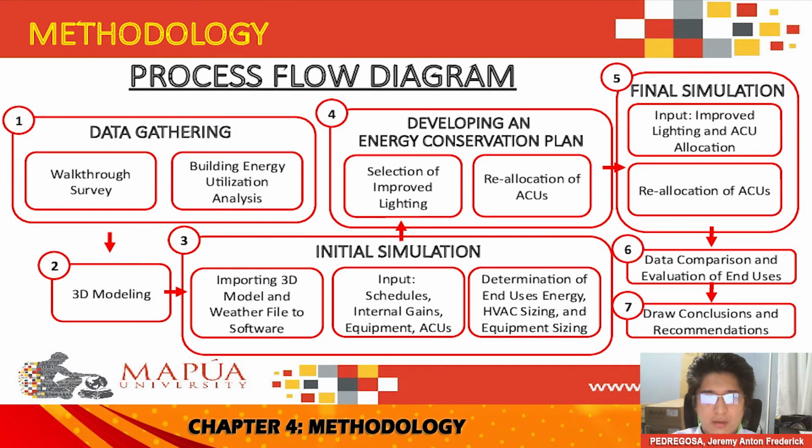Hello everyone, I will be discussing the methodology. As you can see here, this is the process flow diagram. We started off first with data gathering, which includes the walkthrough survey and the building energy utilization analysis.